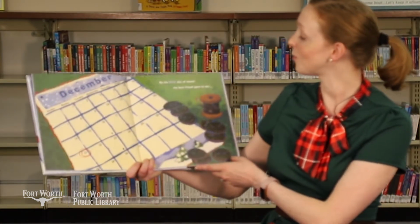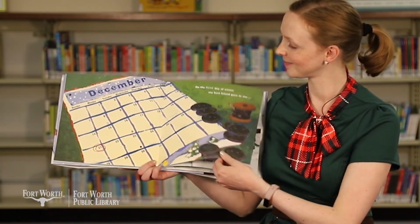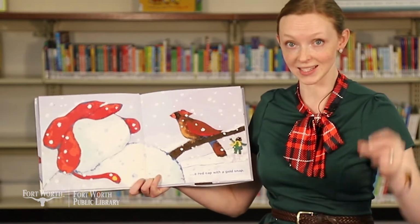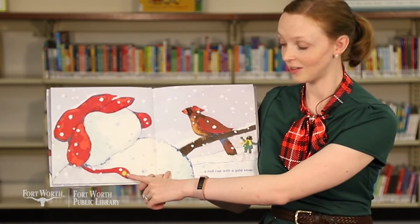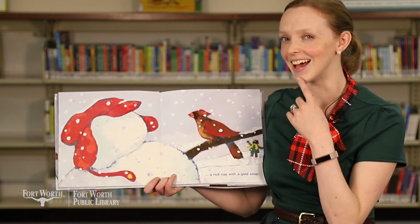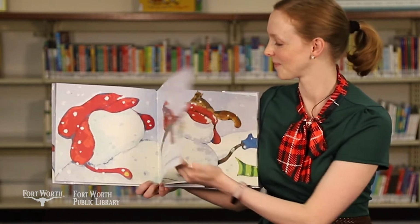On the first day of winter, my best friend gave to me a red cap with a gold snap. See there? That gold snap on the end? Whose head is that on? Do you know? Let's see.